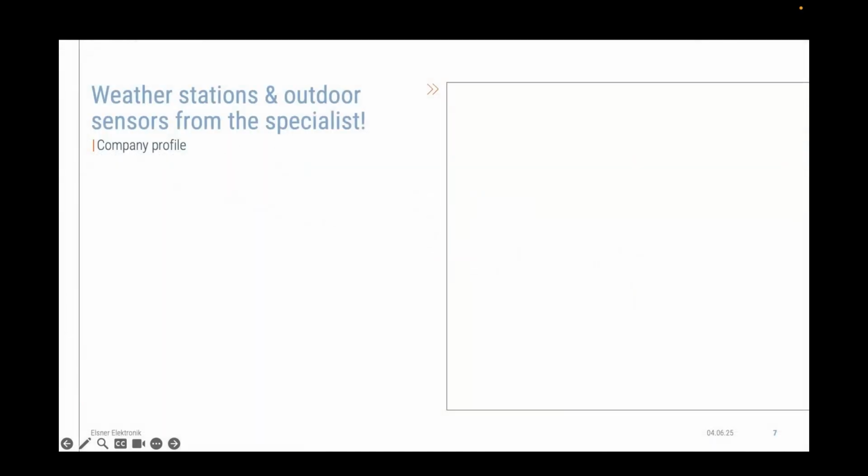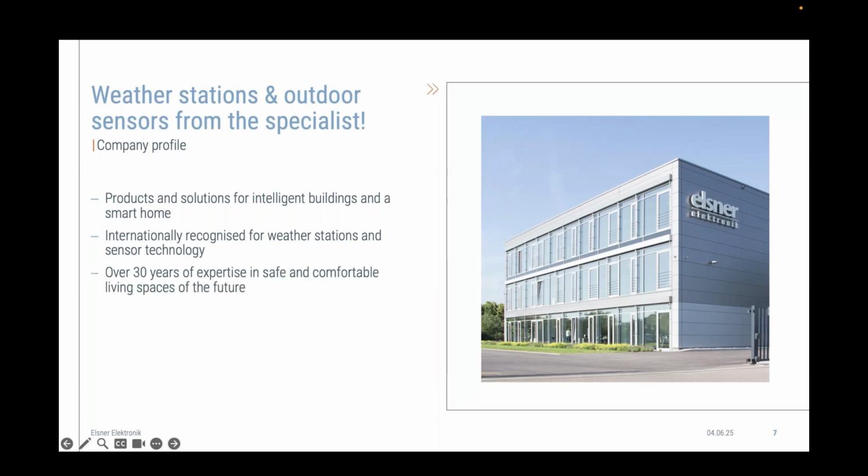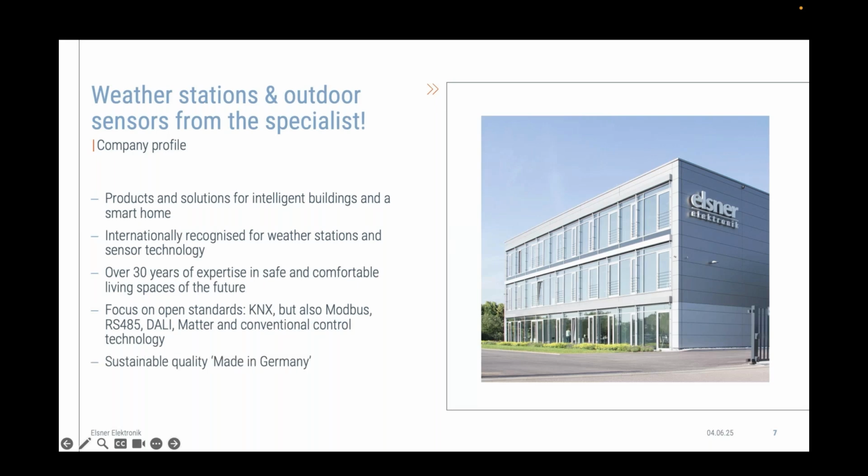So here's some important information about Elsner Elektronik. Elsner has extensive expertise in home and building automation, and we have our specialization in weather station and sensor technologies. We've been doing this for roundabout 35 years already, and we are a manufacturer and developer of products and solutions. We're not only doing this in KNX, but also on Modbus, RS485, DALI, Matter, and also BugNet, which has not been mentioned here. We manufacture all our devices in our headquarters in the southern part of Germany, very close to Stuttgart, and we are 100% family run and 100% in family ownership.